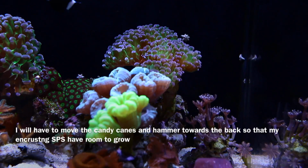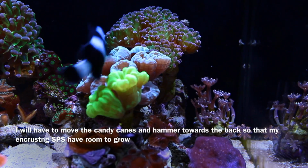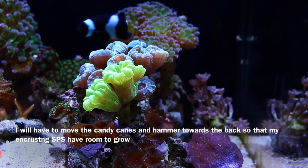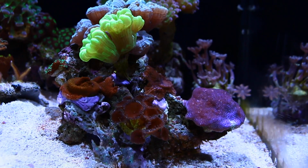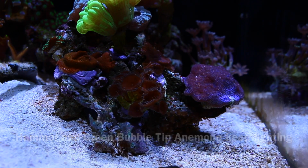Since my encrusting SPS are growing pretty quickly, I'm gonna have to move my hammer and my candy canes towards the back of the tank. Also, my hammer is bothering my anemone right there. They keep fighting. They lose tentacles once in a while, so I'll avoid that with that move.